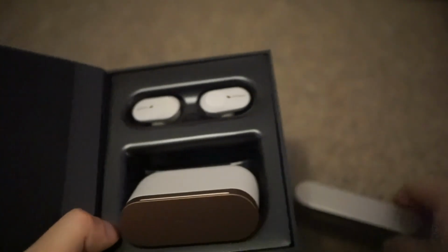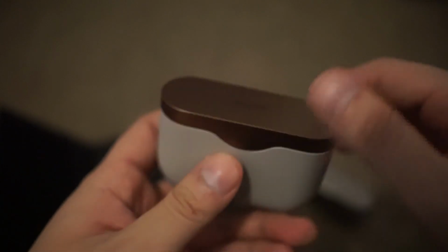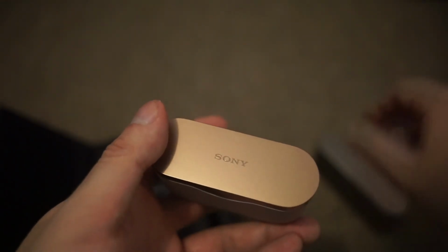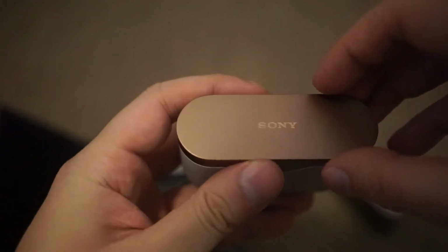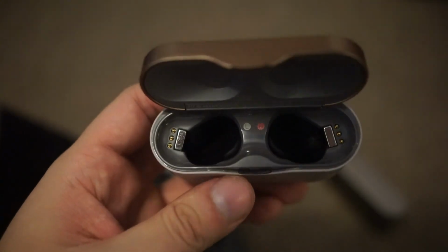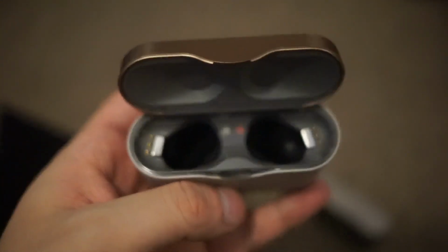Anyways, second version, you can tell the case looks a bit better in my opinion. It looks smaller actually. It is smaller, yeah. It's smaller and looks very classy. I like the gold and grayish color scheme. It's pretty nice. And then you got the charging port here, just like before, in a smaller kind of case. So I like the case better. It looks better than the Sennheisers. That's another reason I went for the Sonys.